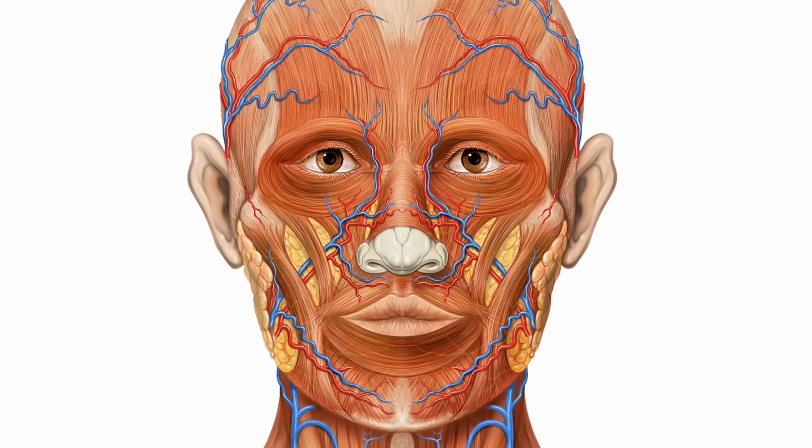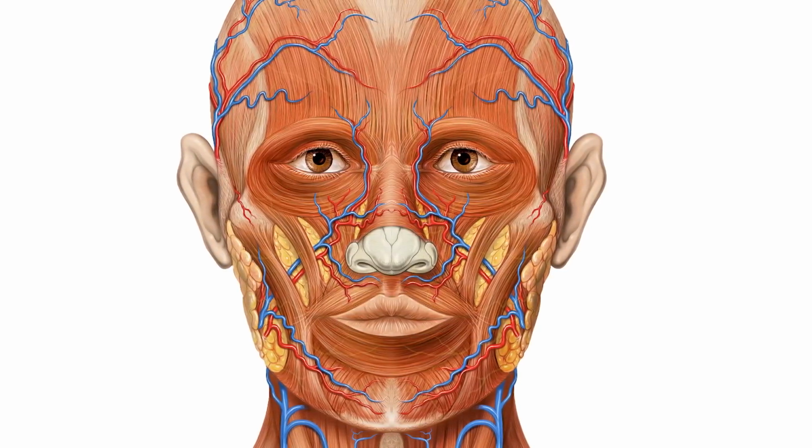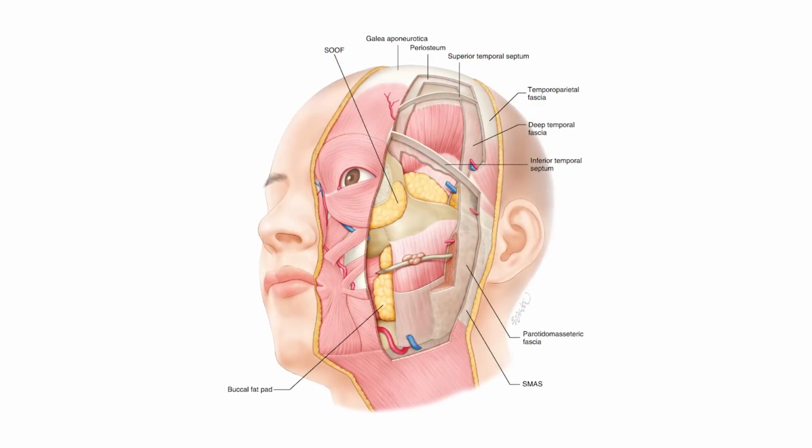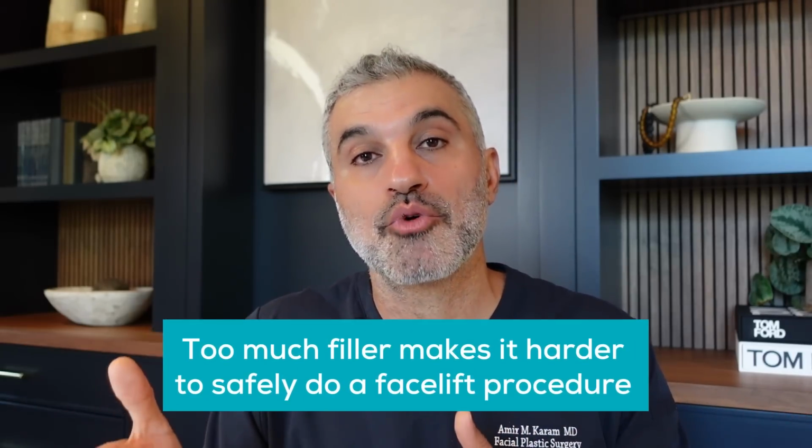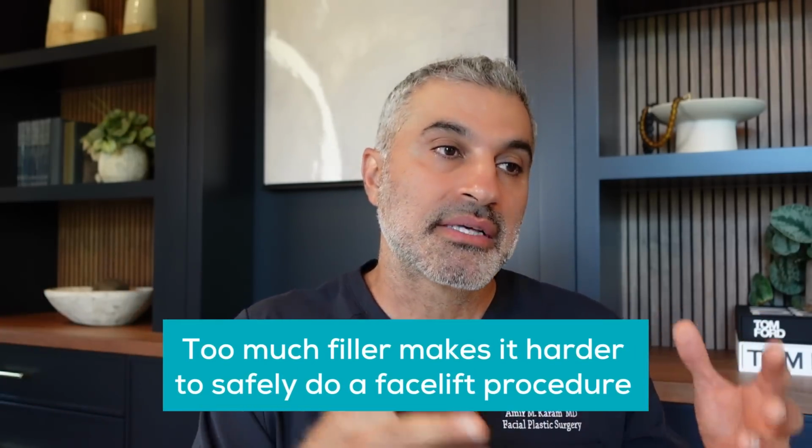But when you're doing these delicate operations, especially the deep plane, you rely on a very tactful and very smooth dissection in these spaces, because there are some important structures like nerves nearby. So you want to make sure that you're doing this in a very safe way. And when somebody's face is fully scarred in as a result of these fillers, well, it's unfortunate, because it makes it much more difficult to do the procedure. Now, somebody like myself who does this day in and day out, I literally do 2 of these a day, most days of the week.